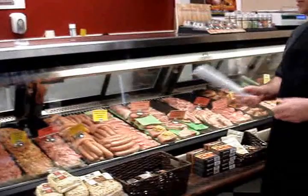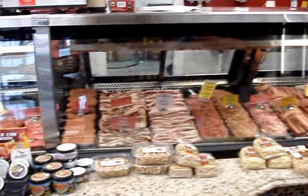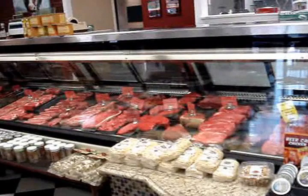Then we got natural, all natural bacon, our thick cut bacon and our pepper bacon. Then we got all beef hot dogs. We dry age our own meat here for 28 days before we cut it. We got dry aged ribeyes. You got some good looking red meat there. Yeah, and then we got our bacon steak burger. It's 70% steak trimmings, 30% our bacon ground together.